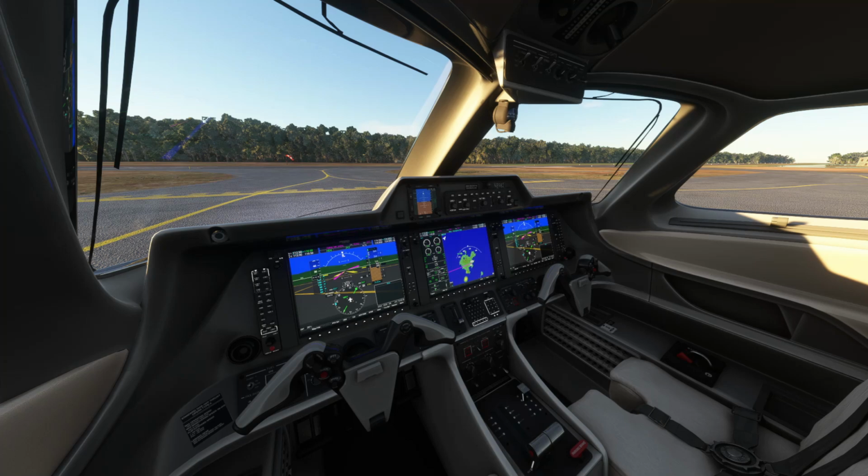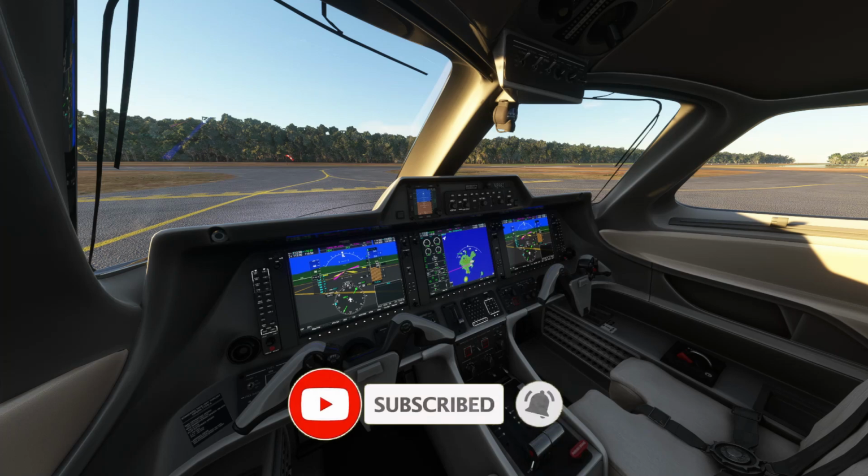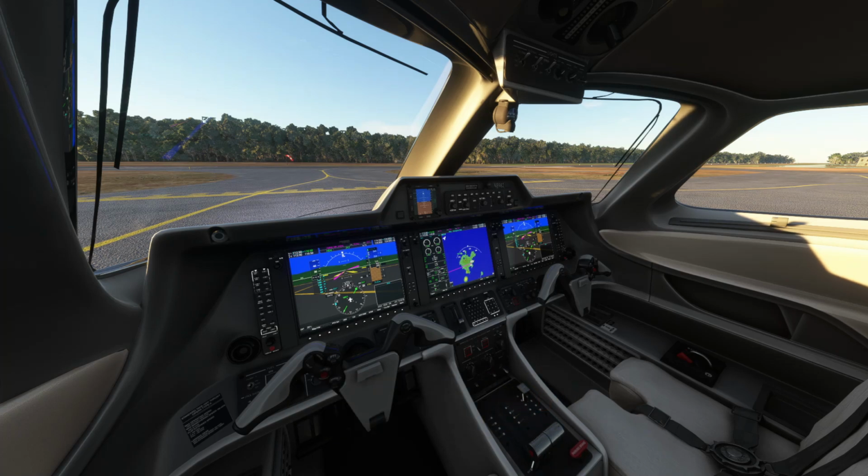Today we are flying within Madagascar. We're going to be heading down to the city of Toamasina, which is on the east coast of Madagascar on the Indian Ocean. And we'll talk more about that once we get up in the air. But right about now, we are all started up and ready to go.